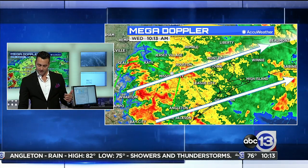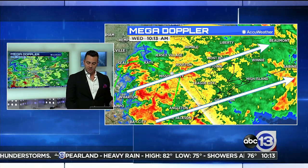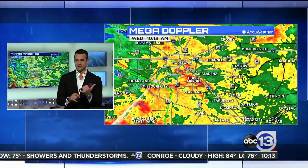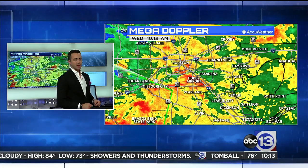I work downtown off Allen Parkway. How are the roads to Richmond and Rosenberg? Not bad at the moment, but again, all it takes is a little street flooding, and you have spots even like Westheimer, Allen Parkway, or Memorial that start to see ponding on the roads. So you want to be careful with that.